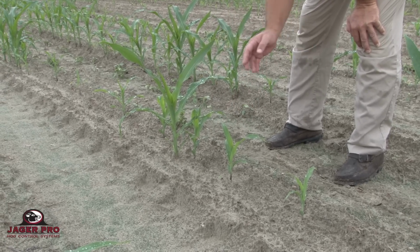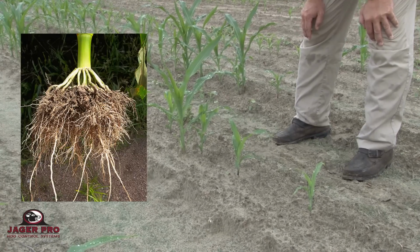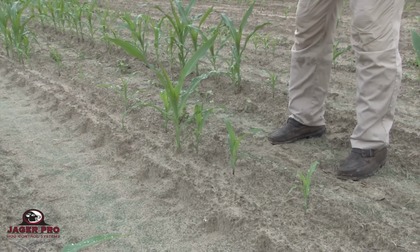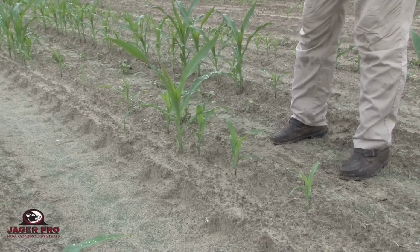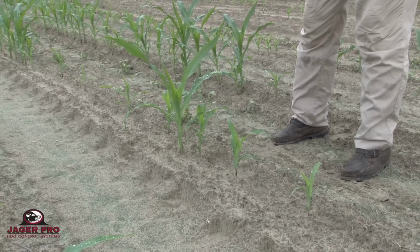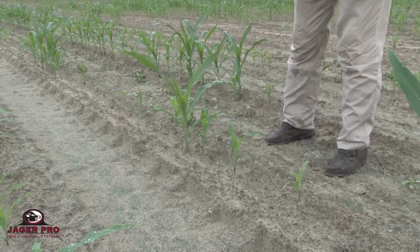Earlier emerging plants also have bigger root systems and get more water and plant nutrients. The result is plants that emerge late never put on big ears of corn like early plants. The bottom line is feral hogs substantially hurt yields when fields are replanted and the plants emerge at different dates.